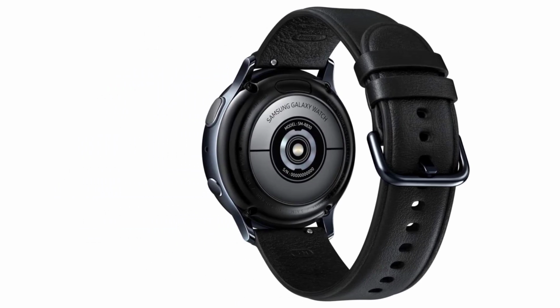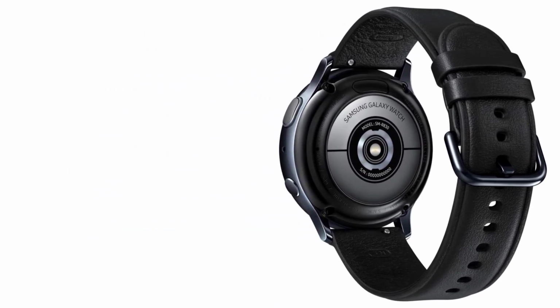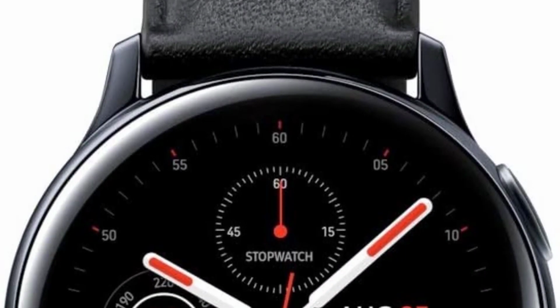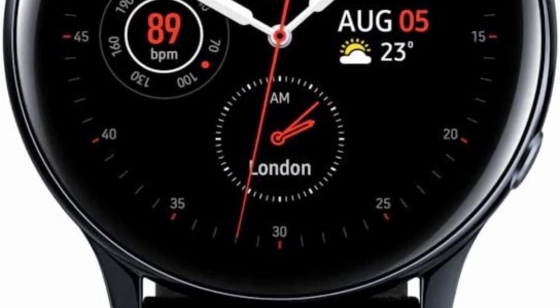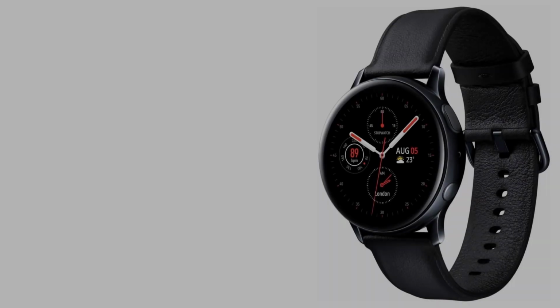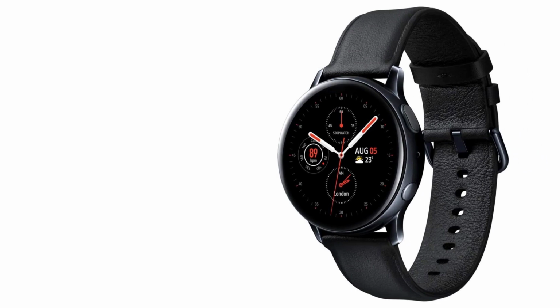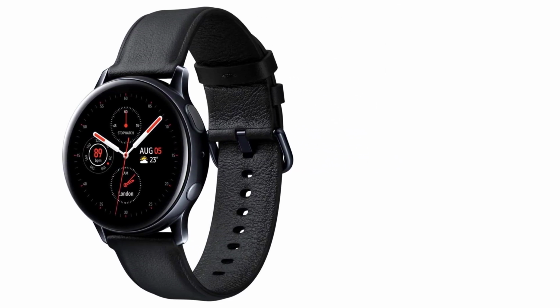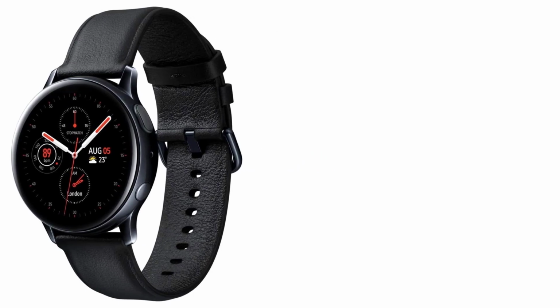You won't be able to receive texts or phone calls using this watch, but that could be a good thing for folks who don't like to be interrupted in the middle of their workouts. All in all, it's a fantastic Samsung fitness watch with a leather band that's tough and comfortable with plenty of exercise-focused features to keep you busy and motivated. Just be sure that the watch fits your wrist before buying.